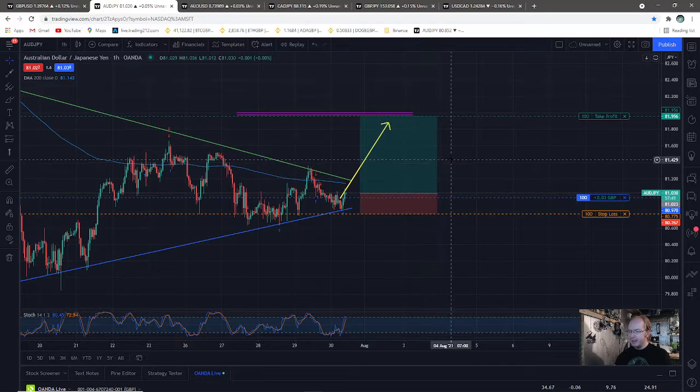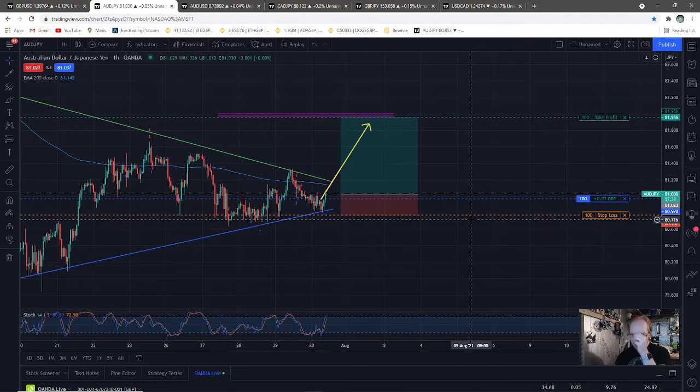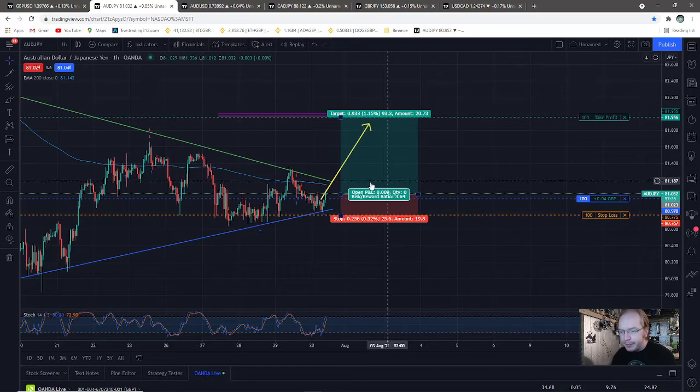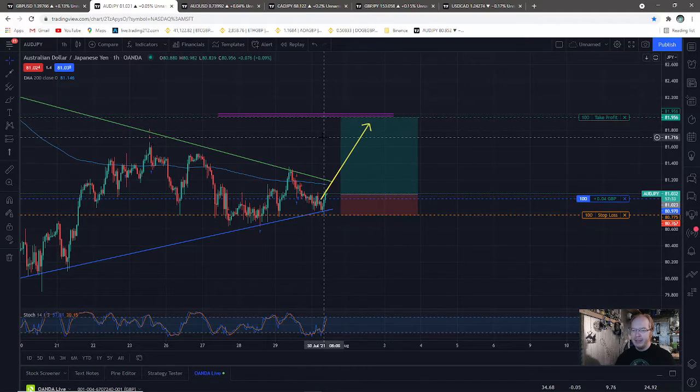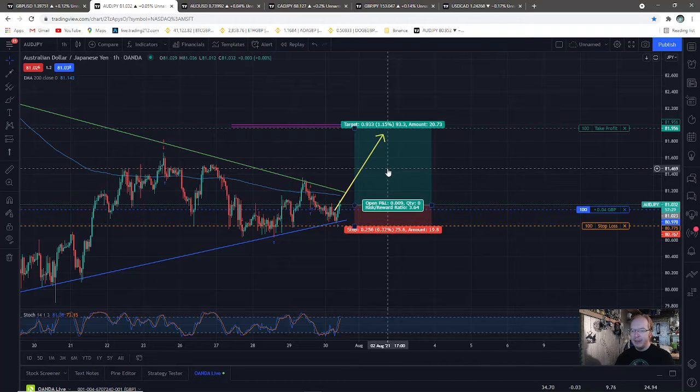So we've taken this one, we put a stop loss down here, which will tighten up. And we're aiming for targets up there. So currently 4 pence up, so we'll see how that one goes.